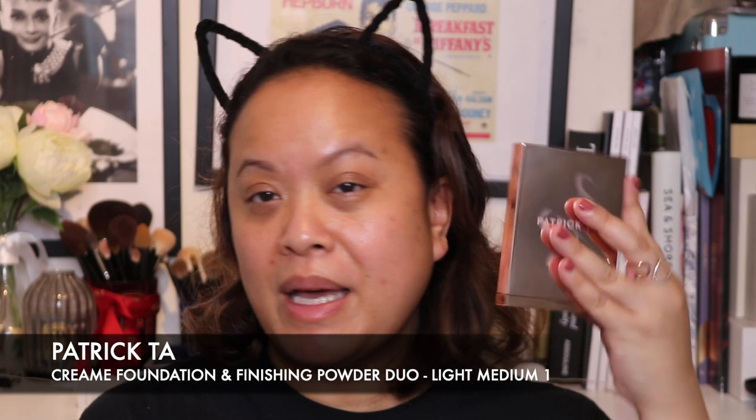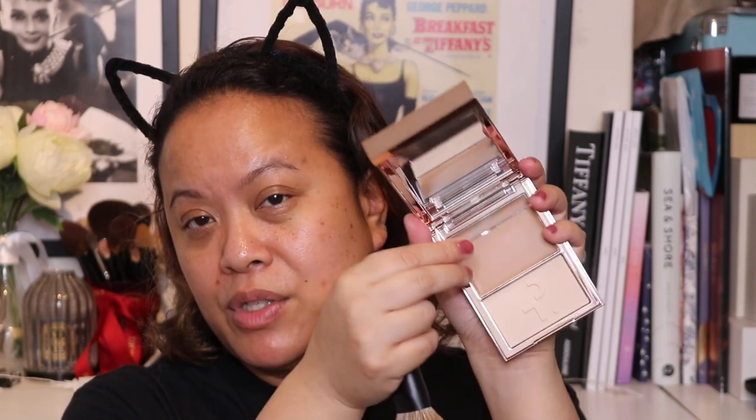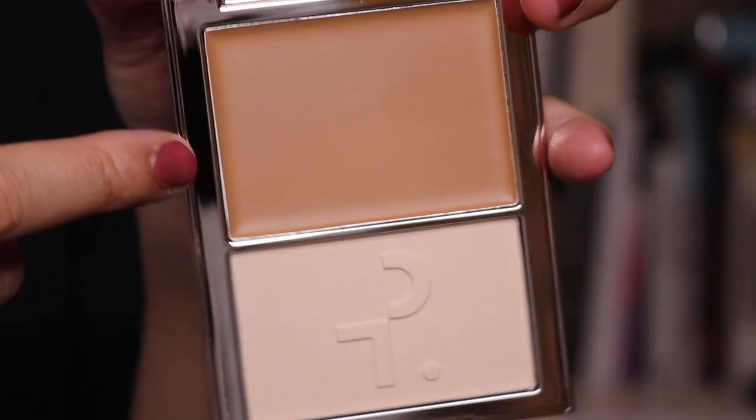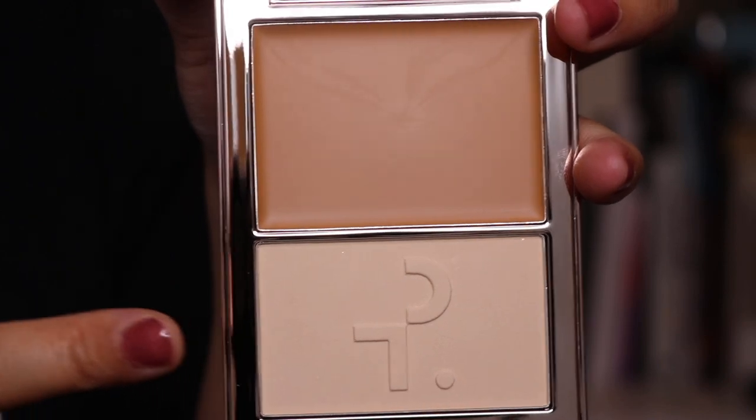Anyway, so this is the Patrick Tarr Cream Foundation and Finishing Powder Duo. What's interesting about this is as soon as you start touching the packaging, your fingerprints go all over it. So there's not much you can do about that. Now it's quite deceiving because there's a line here and I do love this product, but sometimes I want to lift it from the line, but actually you have to lift it from below. You get a plastic compartment, which is a divider between the two. So this is the color that I thought would match my skin tone, and I think it's a pretty good match. And then I've got the powder here, which I will show you later how that looks.